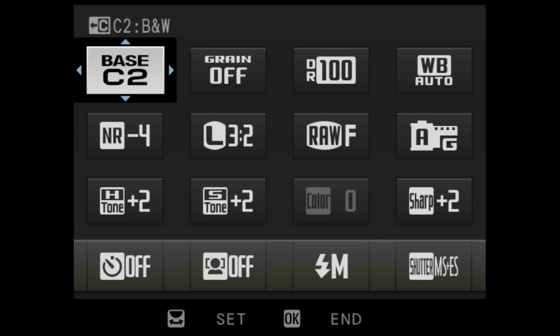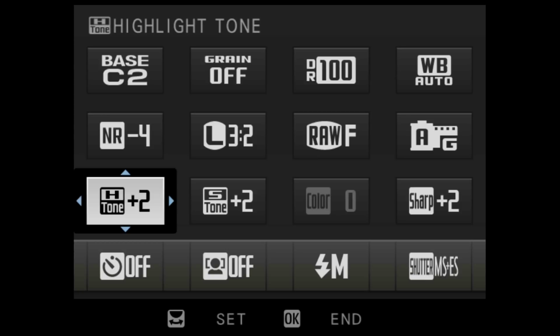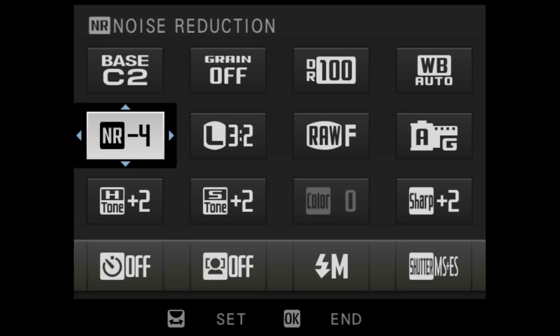So I'm shooting here in black and white mode. Specifically, I'm using the Acros film simulation. I have my highlight set to +2. I've got my shadows set to +2, and I have my sharpness set to +2. And I've dumped noise reduction all the way down because I don't want the camera to do any of that. I leave my white balance on auto because for black and white, it's not going to make too big of a difference. And I trust the camera to make decisions on white balance for me in this particular setting.